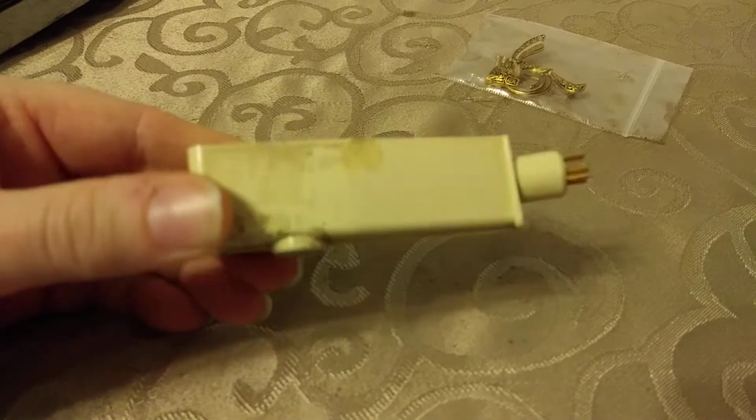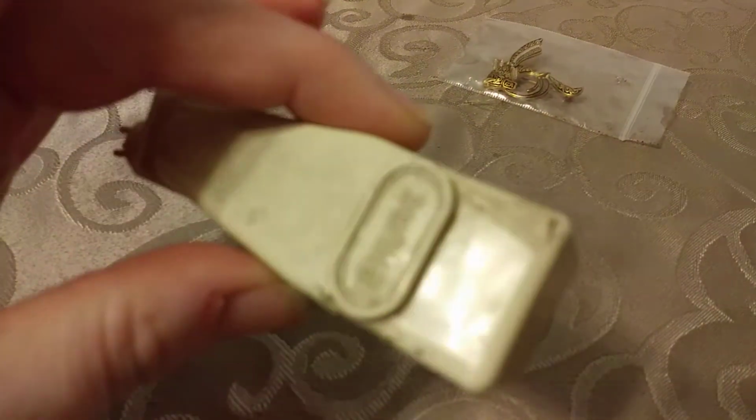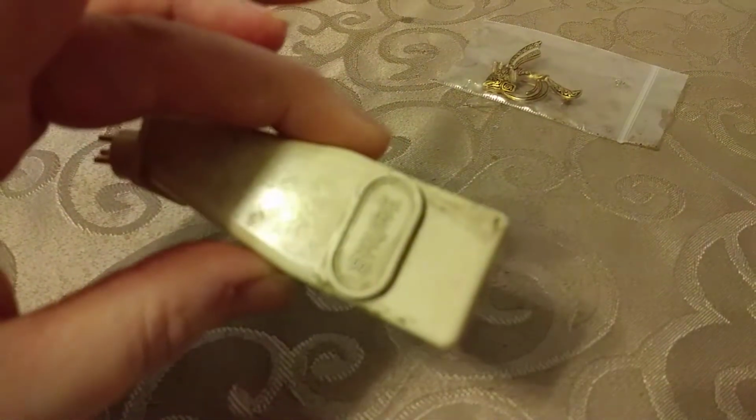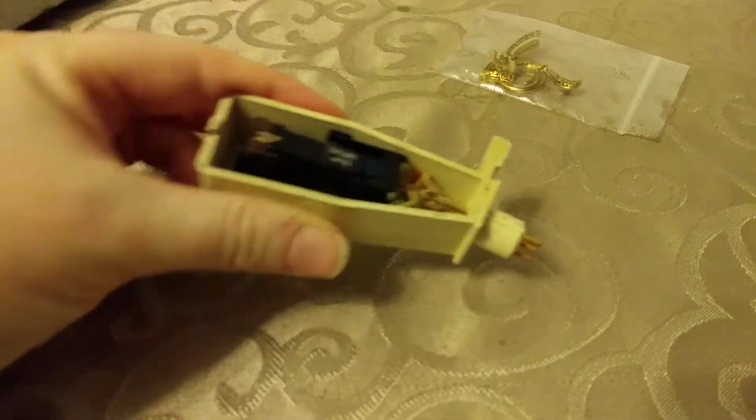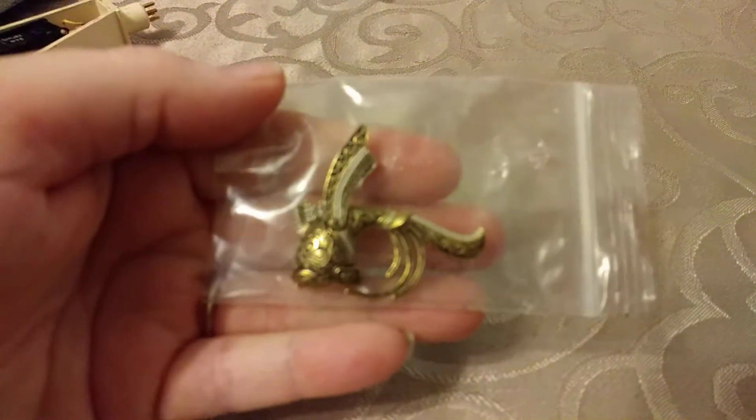Yeah, I couldn't find much information on it. I did find a forum online about Shure's attempt to keep up with the higher end stuff when it came to head shells, and it was basically a failure, but I couldn't find anything for sale, so whatever, move it on. 15 bucks. And last but not least is this piece that we purchased from a thrift store.